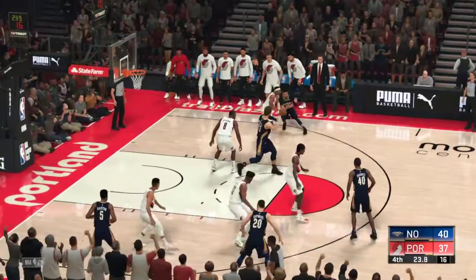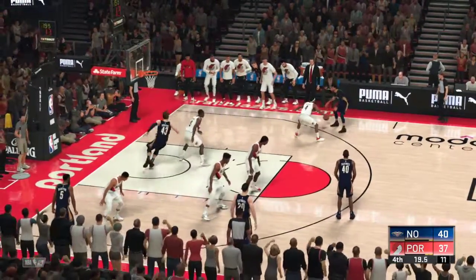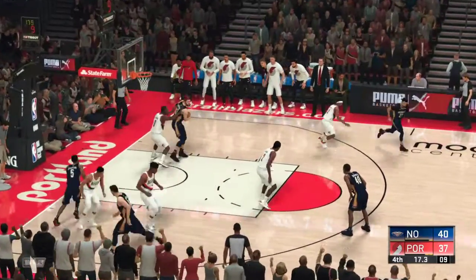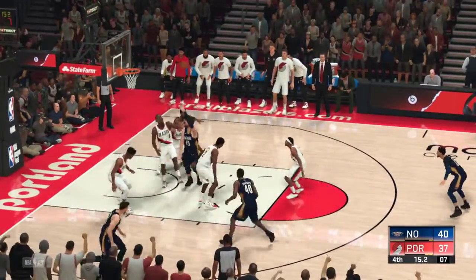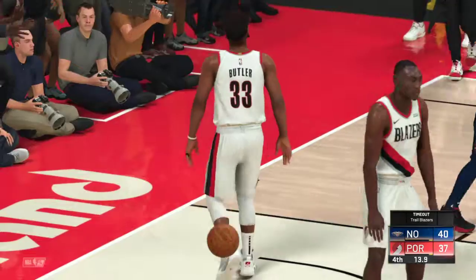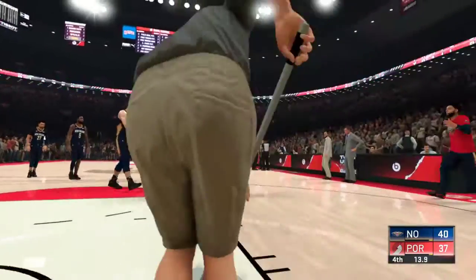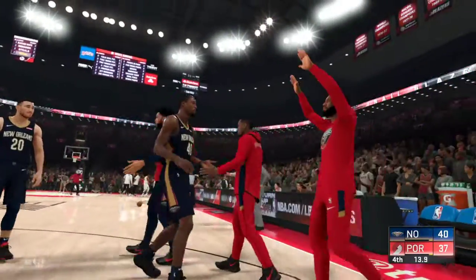Murray finds Nurkic. Back to Murray. 19 seconds left in the fourth quarter. Nurkic can't hit. Time called here. The Blazers decide to talk it over. They're trailing by 3. We've got 13 seconds left to play here in the fourth.